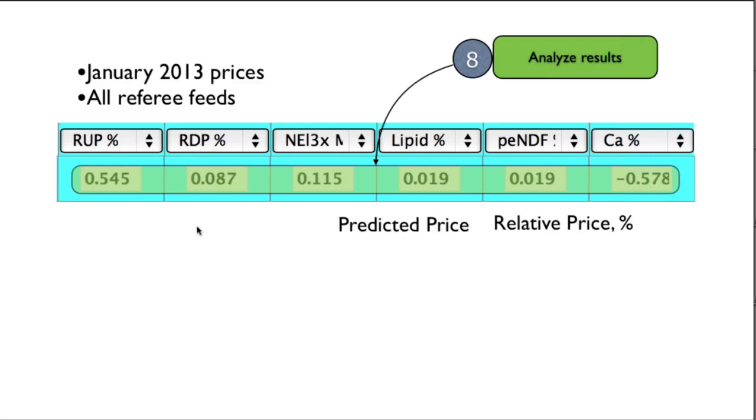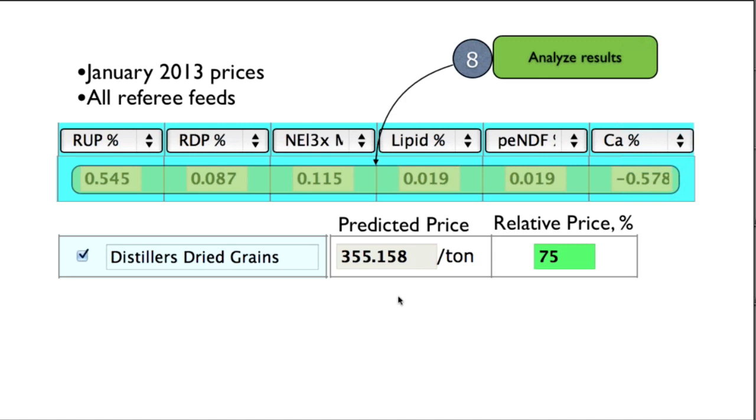Okay, and based on that, this analysis was done for January 2013 prices from the Midwest, with all the feeds as referee feeds. So we use all the feeds to form the price, and based on that, for example, we came out with a price of distillers dry grains of $355 per ton. Okay, and the relative price was 75%.